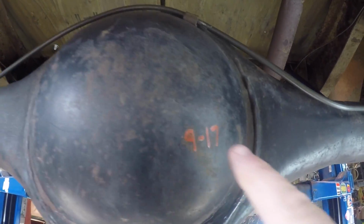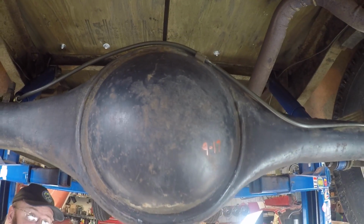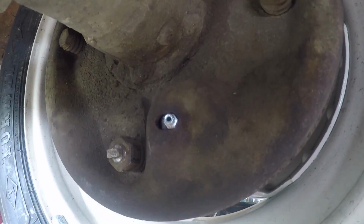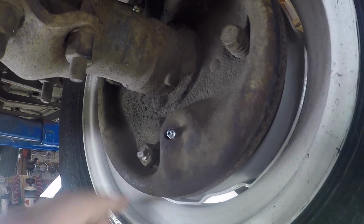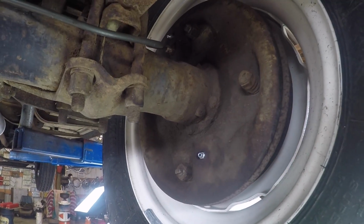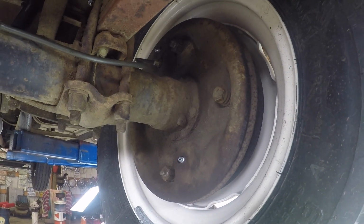I just put dates on everything, 9/17. That's when we put new gear oil in it, so we drained it and put new gear oil in it. And here you can see the new cylinder back here. Actually, the back has two, one on the top and bottom. I can't remember if the front had two. I think it just had one, but I'll re-look at it when we go back up there.